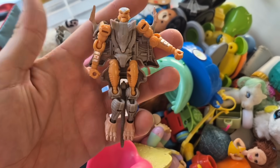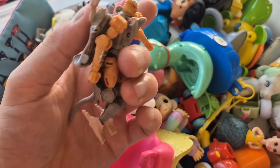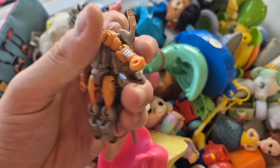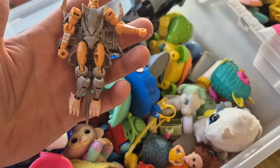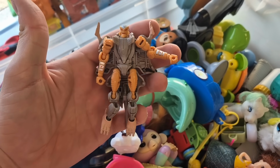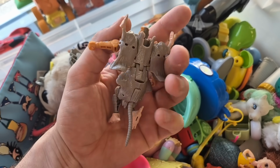Not found a transformer out in the wild for ages. It looks like Rat Trap. It's got his little tail. That head would fold up. Looks complete, well, apart from a weapon, but I'll have a dig in there for that. Looking at solds, maybe 10 to 15 with the weapon. No solds without the weapon.